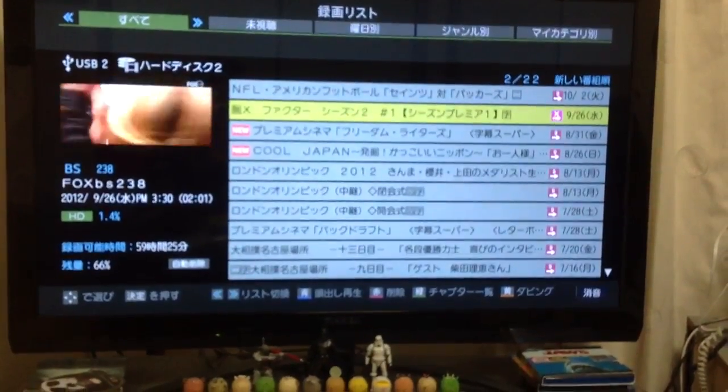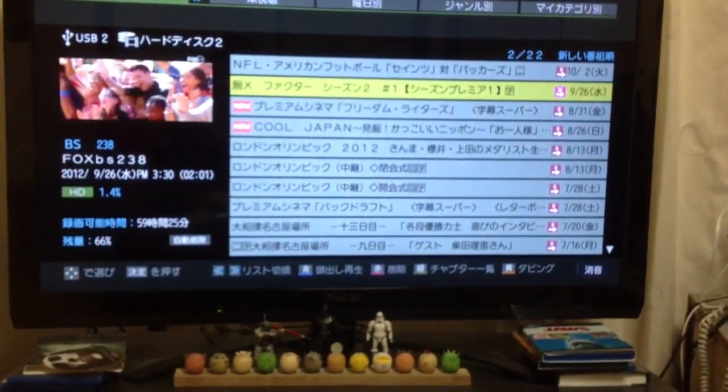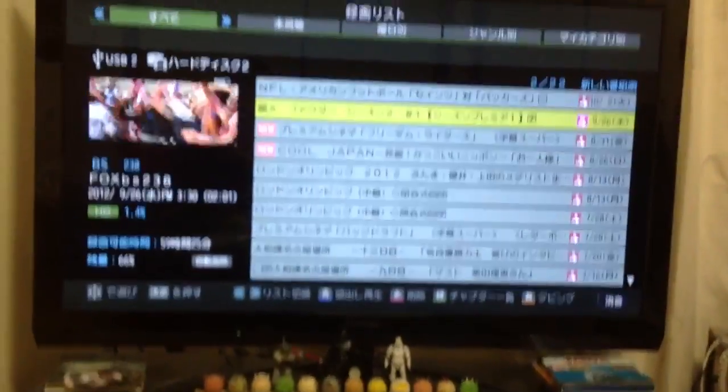So this is the Saints-Packers game, and I just thought I'd show you what it's like to watch football in Japan. And I'm going to show you the two different ways I watch it. One, I use my computer. Two, I use my TV.